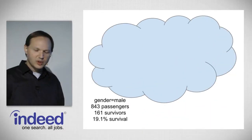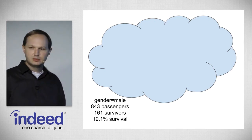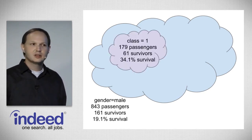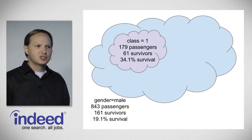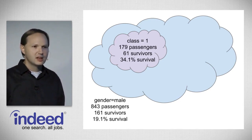I'm just going to look at the men next. Gender equals male. 843 passengers, 161 survivors, 19.1% survival. Once again, 843 men, 19% survival. Class equals 1. 179 passengers, 61 survivors, 34.1% survival. First class. Men who were in first class, 179, 61 survivors, 34% survival. So first class still helped your chances as a man.